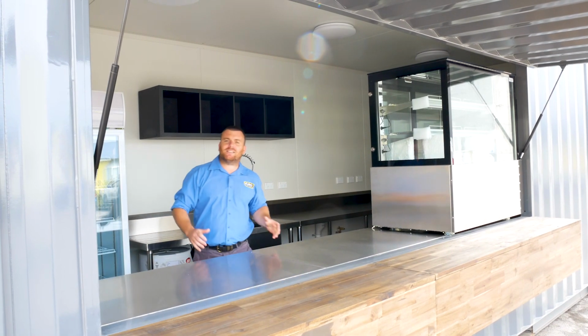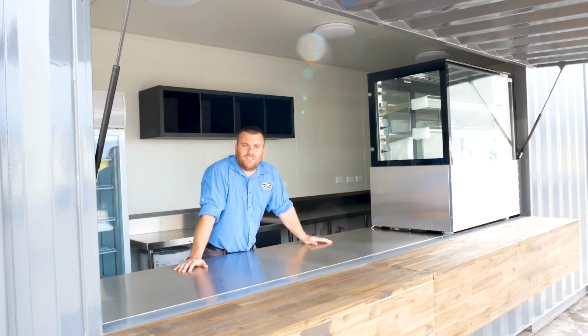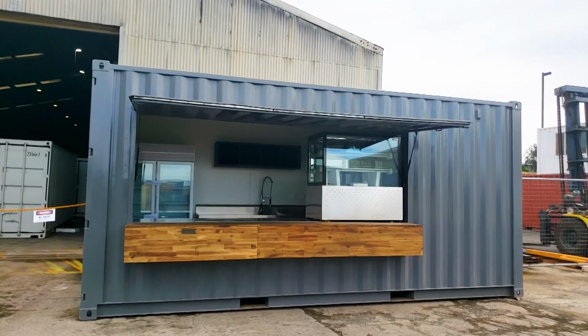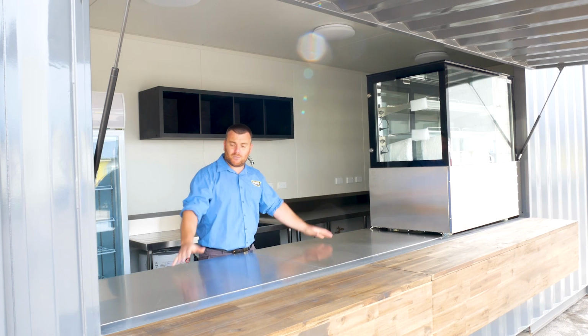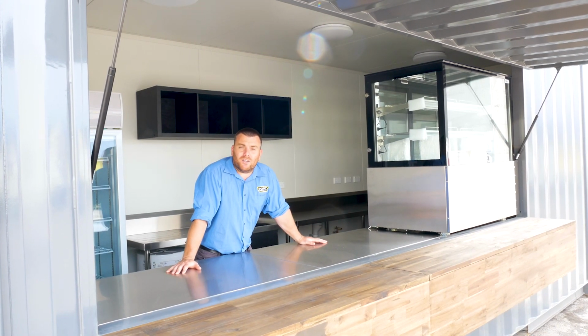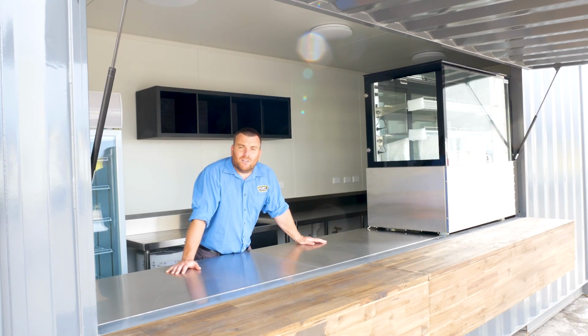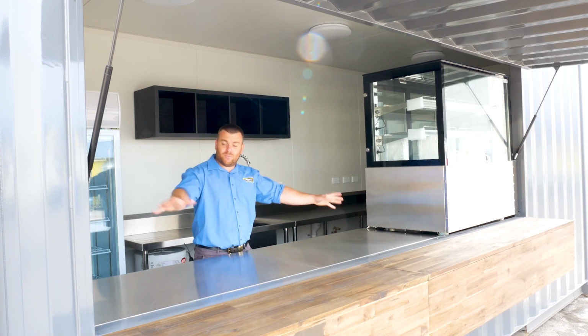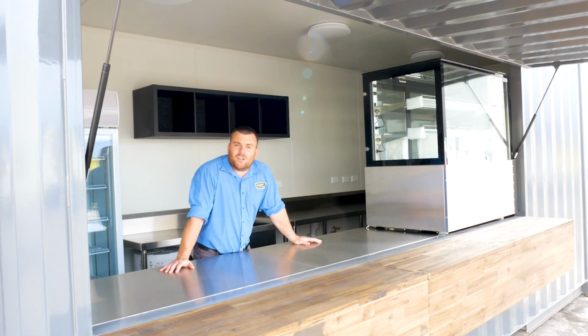Okay, so when you're in this cafe, the first thing you're going to see is the size of this awning that we've constructed for this particular one. It is massive. We've got so much space here. You can even put coffee machines right at the front here, and it's still got plenty of space to serve several people under the awning. Considering you've got a display cabinet down one end, this is deceptively a large area inside a 20-foot cafe.